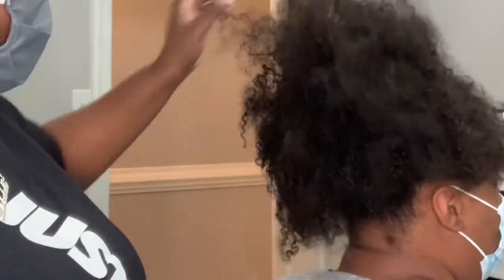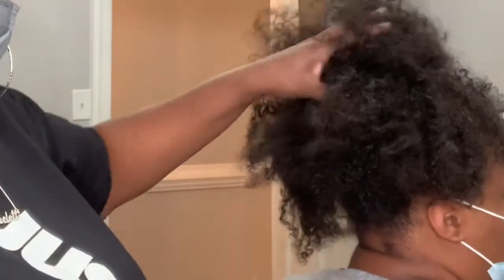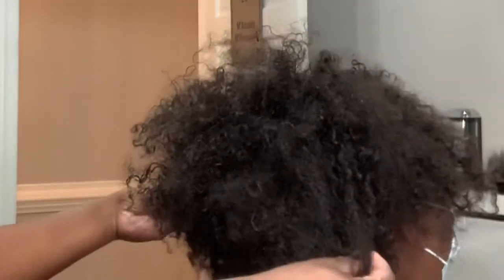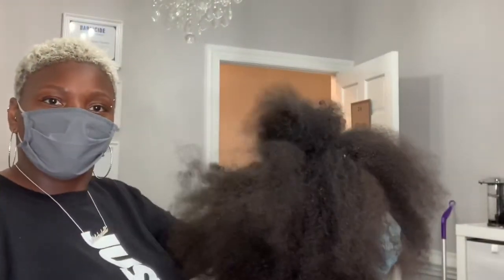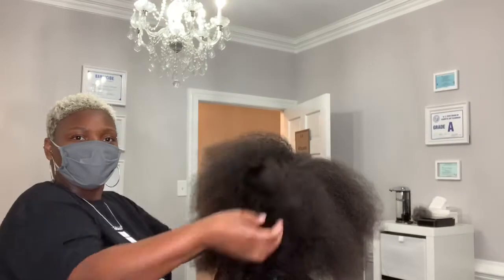What happened? I took my braids out last night. I didn't take it out. She took her braids out last night, y'all. Yeah, I bet you this was long hair on again. Look at all this hair. Look at Sierra's hair. She said, oh my God. She didn't take it out. Oh, this feels so good. That's why I put it on there. I'm trying to let it sit for a minute.